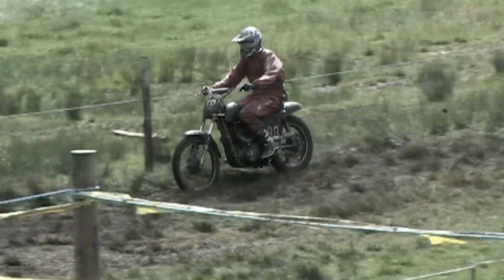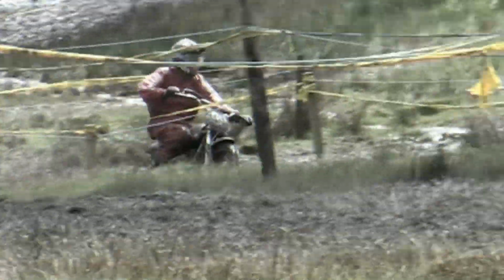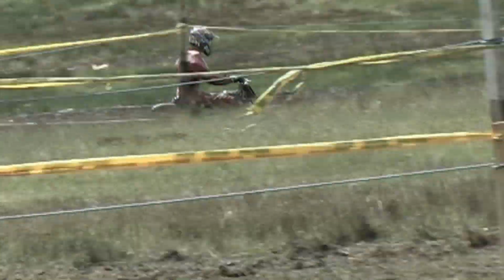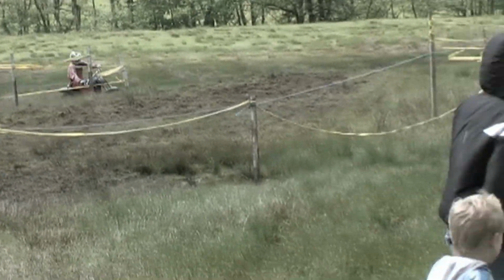But these are very difficult conditions if you're not used to racing in these kind of extreme mud conditions. But this has been a good ride by number 98 here as he comes round to take the checkered flag. It's a win for Liston Bell, number 98.